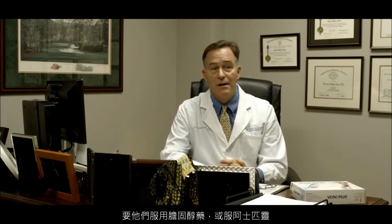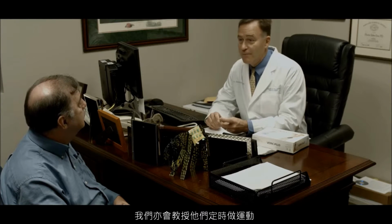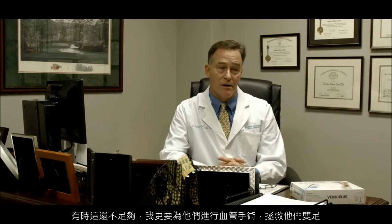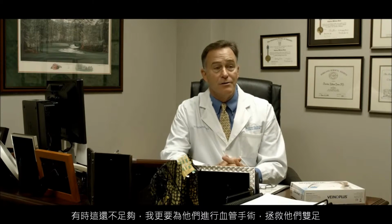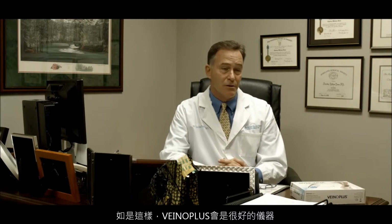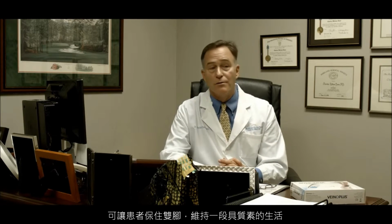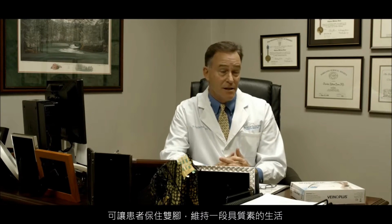We also talk with them about what we call graded exercise, where they do a regular exercise program. Sometimes these factors are not enough, and we have to do either surgical or endovascular therapy to try and salvage their legs. And sometimes this even fails, and when this fails, the Veinoplus is a great tool for us to have to be able to help these patients live a longer quality of life and keep their legs.